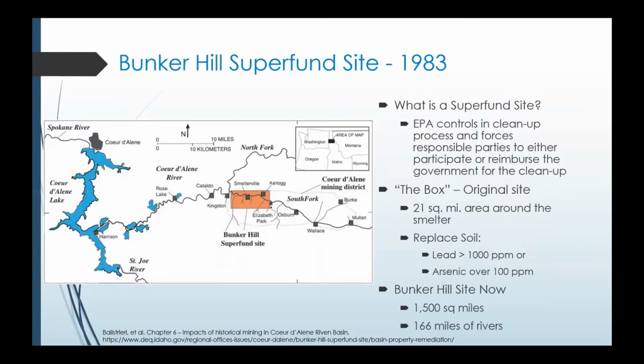Due to the environmental impacts of mining, this area was declared a Superfund site in 1983, which allowed the EPA to come in and control the process by forcing the responsible parties to participate in the cleanup or reimburse the government for their efforts. The Box is the nickname for the original 1983 Superfund site area and included the 21 square miles immediately around the smelter.